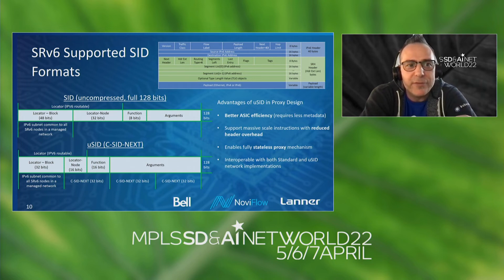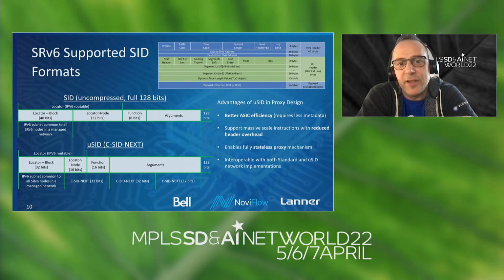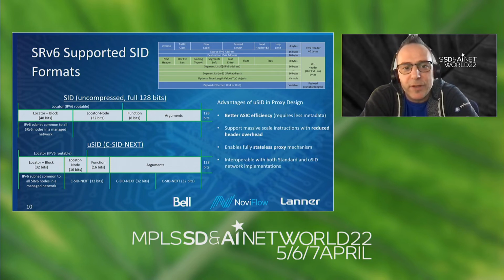So the first thing I wanted to talk about is the fact that we started with the standard base SRv6 segment ID format, but we switched over during the flight of our journey towards UCID. What we realized is that both worked. Tefino actually could handle, back from when we started the SRv6 journey, more than 10 SIDs, standard base. But with UCID, what we realized was we actually got better advantages. First of all, it was a better ASIC efficiency. Once you do the parsing within the ASIC, being able to have less information to store in the metadata within the ASIC was beneficial.